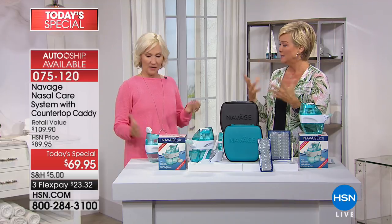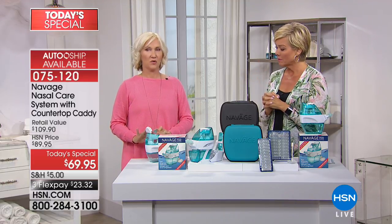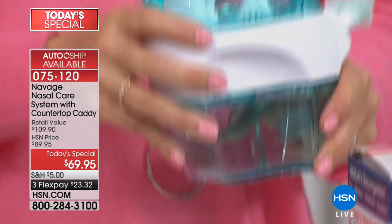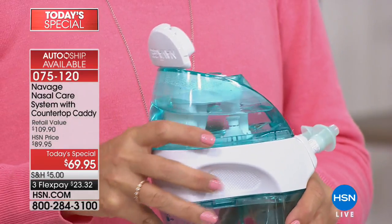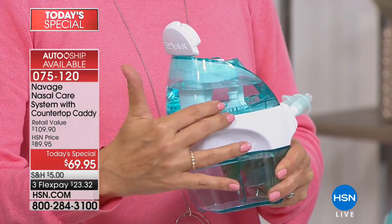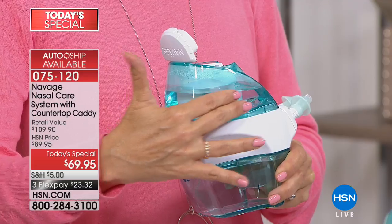That's right. And I'm telling you, the way that this works, the revolution is the little machine, the engine that's at the heart of it right here in the center, which is what enables the water to go from the top tank into the bottom tank. And it's taking from here this clean saline water.